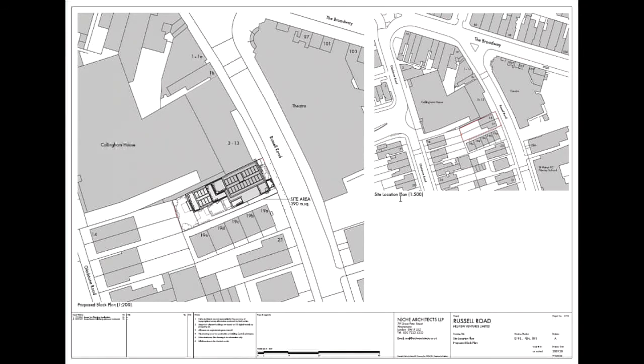As owner of 16 Gladstone Road, 15 to... Green one? Right, there we go.